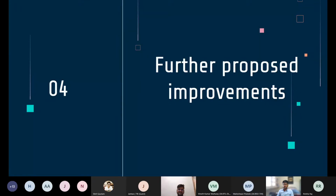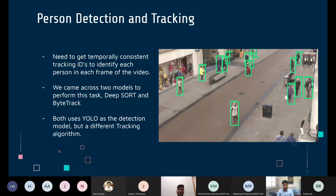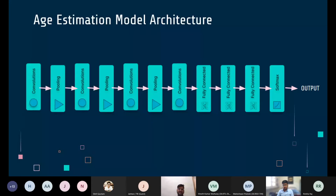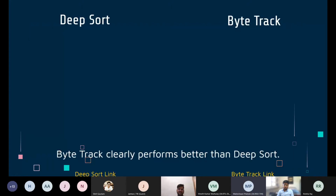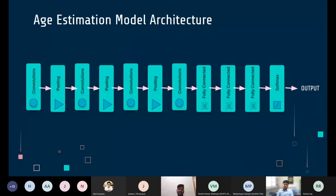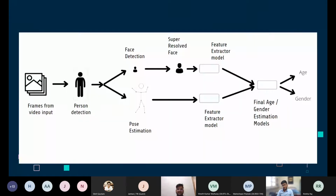Can you move to the slide where the complete architecture was there? Shivanshu, could you please go back? Yeah, here. The architecture, the complete architecture, the pipeline. Not this one, the flowchart. Yeah, the one where the pose estimation part was there also. Yes, exactly. The first one, the proposed one, yeah. This one.